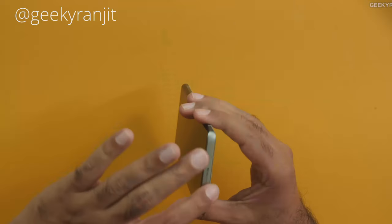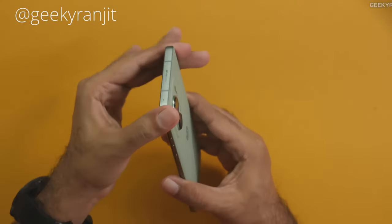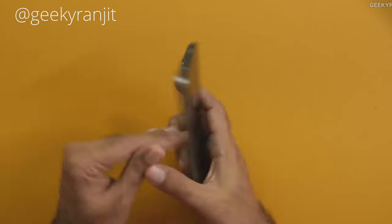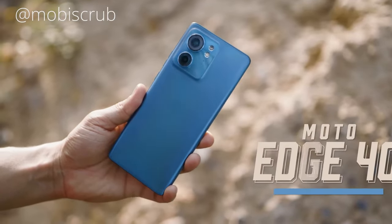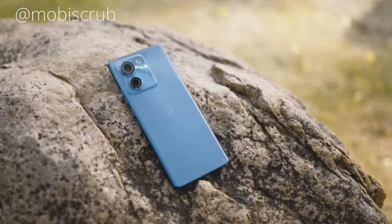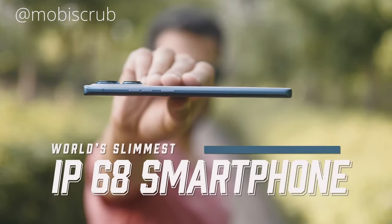If you buy the blue version, you will get a glass-like acrylic plastic back. And if you buy the other versions, the black one and the other color, they have a vegan leather-like texture, but it is also plastic, but yeah, it feels good in the hands. So I think that's something different than usual. The Moto H40 is also quite slim compared to the other phones that we get nowadays, and the battery life is also bumped since the previous version.